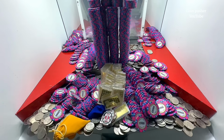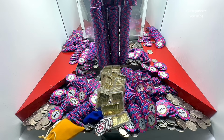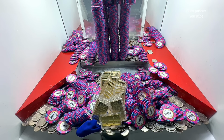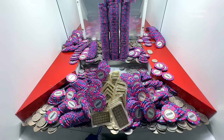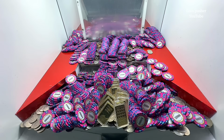Yeah, sweet. All the big money, $25,000 chips. Almost every one of them fell straight forward into the pay. Now they are. Every one of them is. So what, four towers standing? It's kind of one, but it's... Oh my. A little bit of it fell forward.